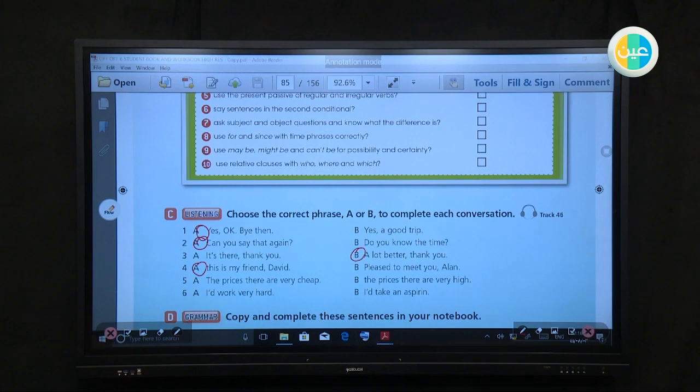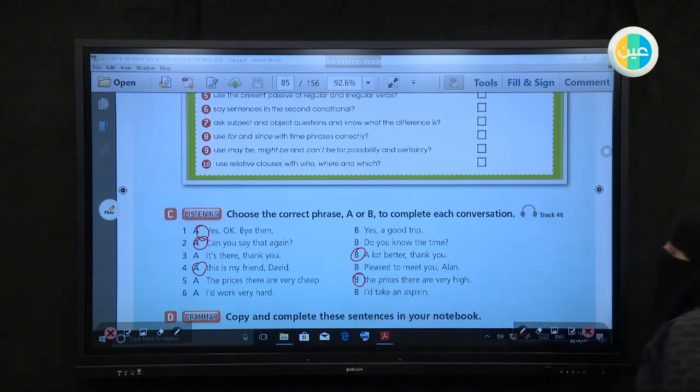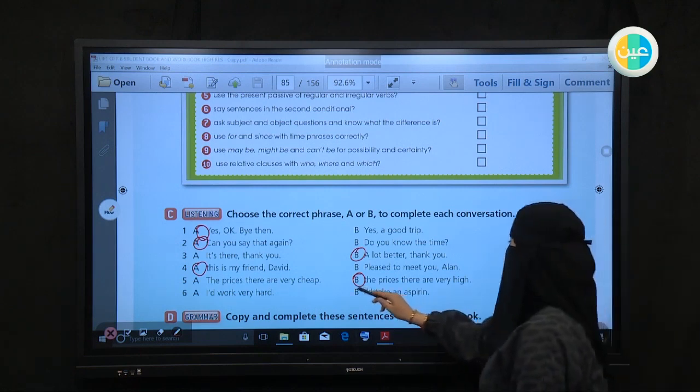Okay. And sentence 5, the correct sentence is B. The prices there are very high. And 6, the correct phrase is B. I would take an aspirin.